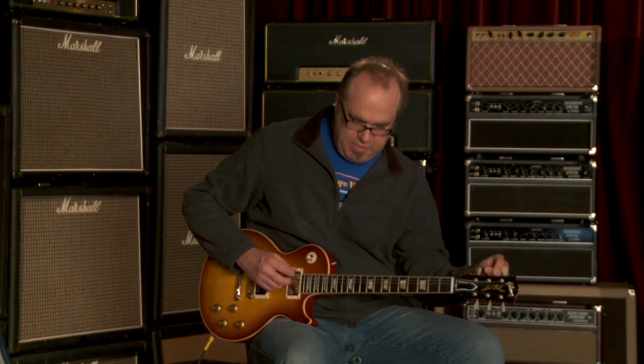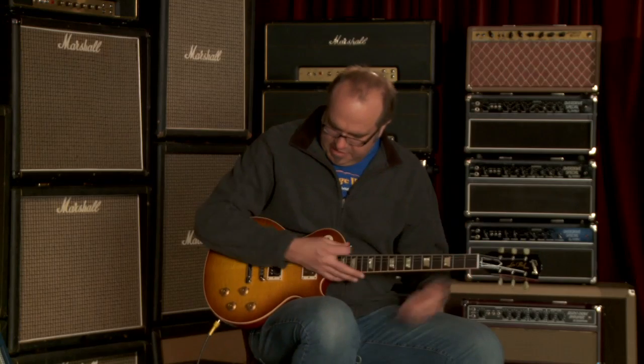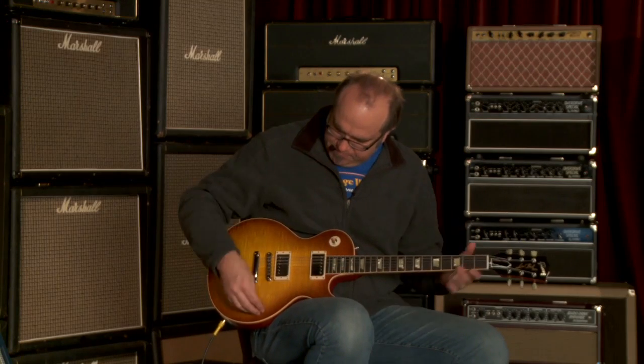Weighing in at 8.34 pounds, you just heard the bridge pickup being played. Let's do a little slide action on this bad boy in the middle position with both pickups, which is a good place to kind of get some slice, but yet still have the meat. Put a little paste on here with the overdrive, and then we'll see what we got going on.